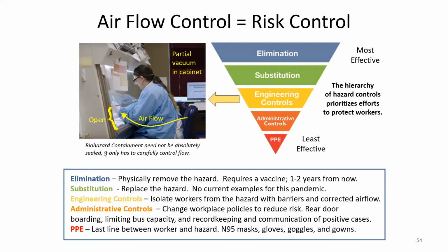In the upper left, you have an experimenter working with a biohazard containment cabinet. And you notice it's open, you can reach right in there, but they're safe because you control the direction of the airflow. And we can do this in our vehicles.